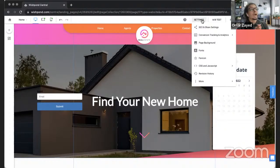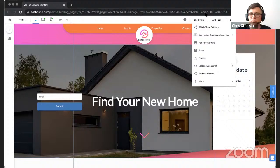All right, so I don't know the exact answer to that. I do know we can add custom CSS and JavaScript to our website. So I hope that answers your question. But in terms of using HTML templates, I'm not sure about that, but we can check and get back to you. Yeah, perfect. Let's check it with the dev team, because that's a great question.